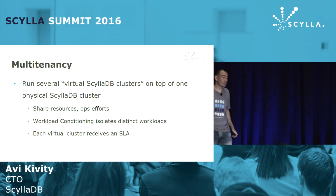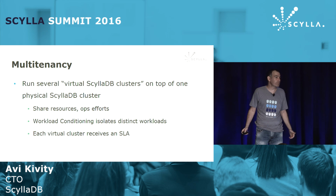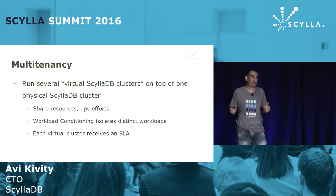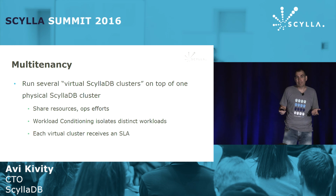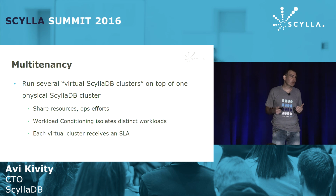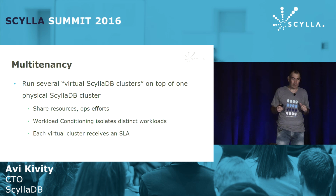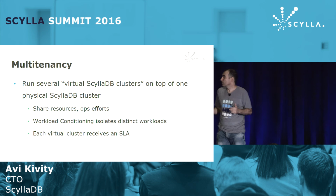So you can say that you want to assign this virtual cluster maybe 5% of the memory and the CPU resources and 10% of the storage, and it will not be able to affect the performance of other virtual clusters running on the same physical cluster. So you get workload isolation, and when that application grows, maybe it's a big hit and your users like it, you can simply increase the amount of resources you provision for it, and suddenly it becomes faster and can store more data.